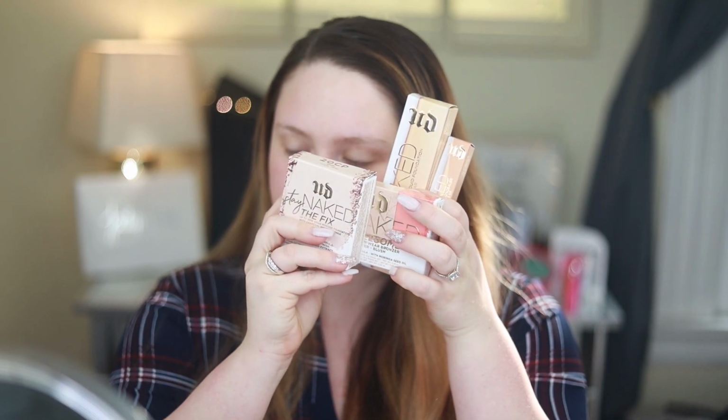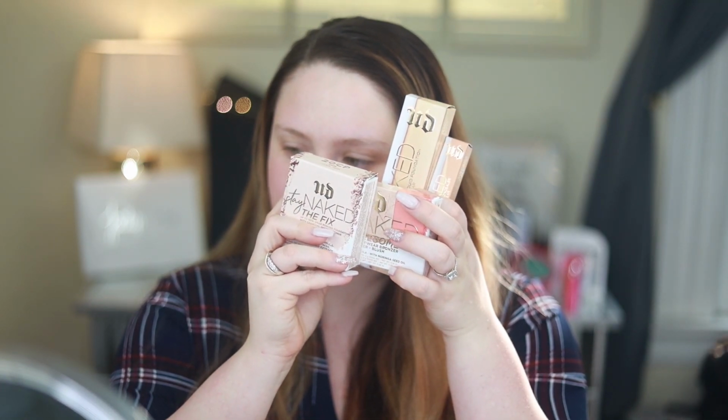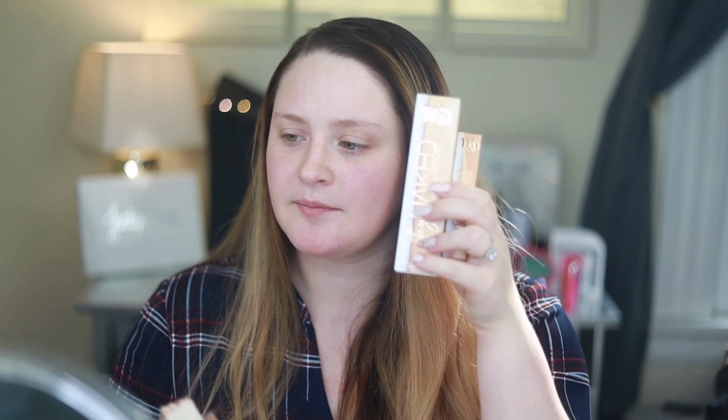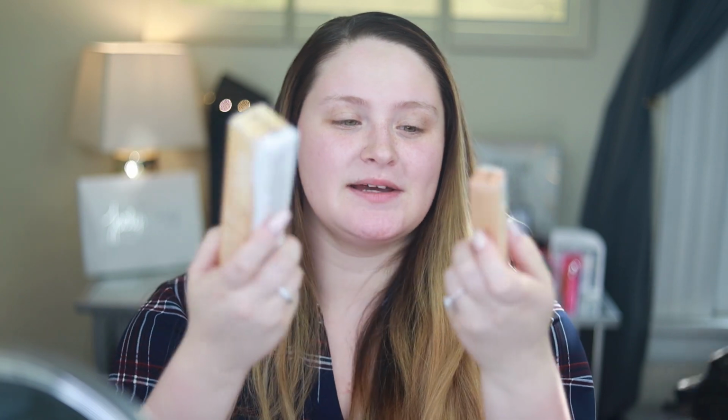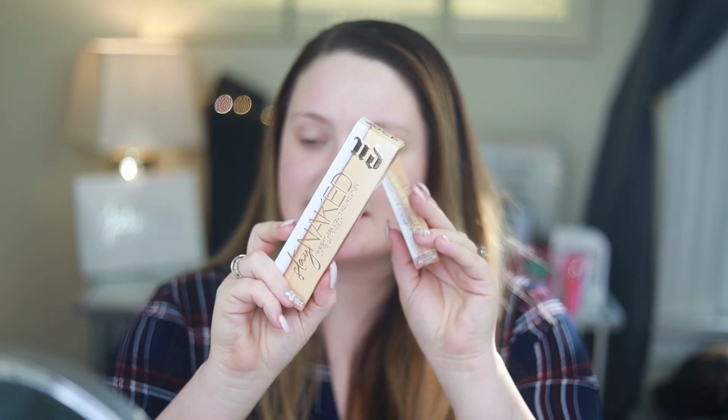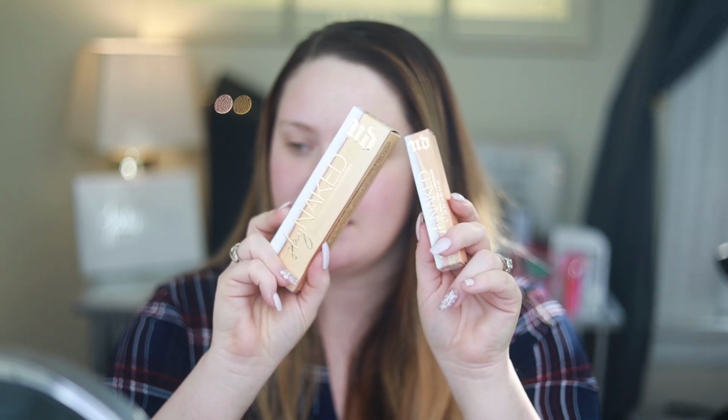You can see here, ignore any dogs you see in the background. Also ignore my sad little pinky nail that I just broke. So I'm going to be doing these Stay Naked products. I'm going to be testing these out today and seeing what I think about them.